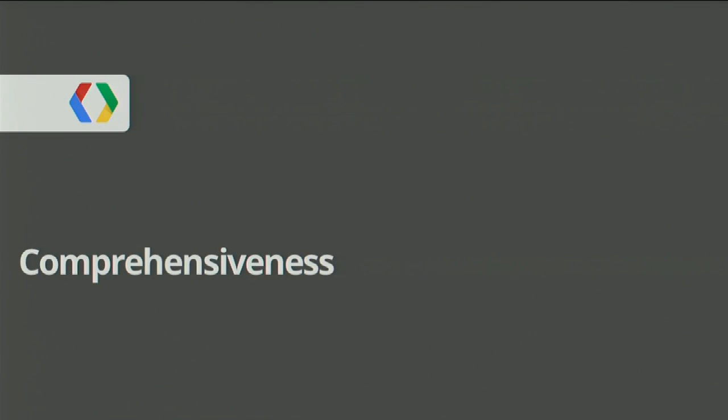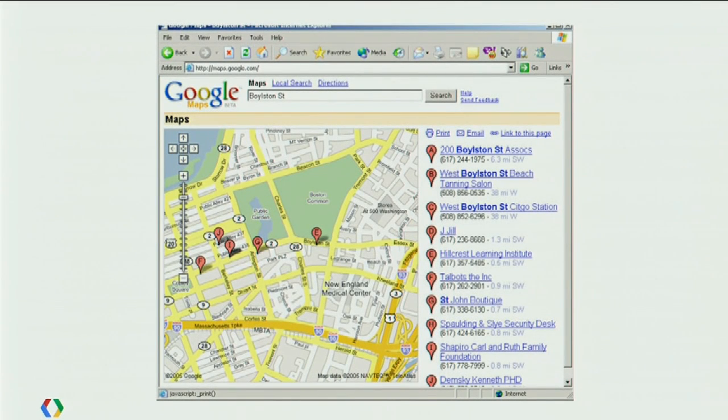Google has been working on crawling the web for years. And as they were crawling the web, they were getting more and more data. In Maps and Geo here, we were collecting as much data as we possibly could. And so comprehensiveness and completeness has always been part of the product. But in the early days, we started here.